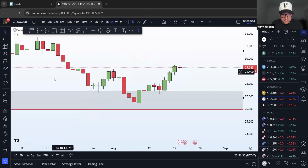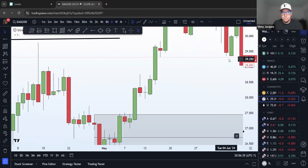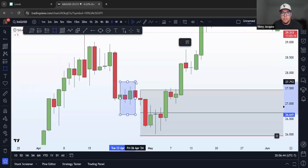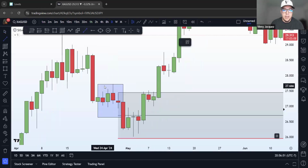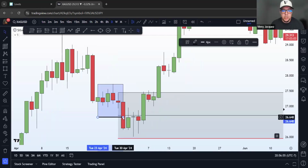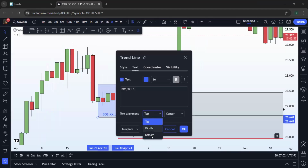Let's go to the daily. So look, check me out, guys. Look at this. What would you guys consider that right there, guys? Liquidity. Yep. Do we have a break of structure to the downside? Yeah. Yes, we do.